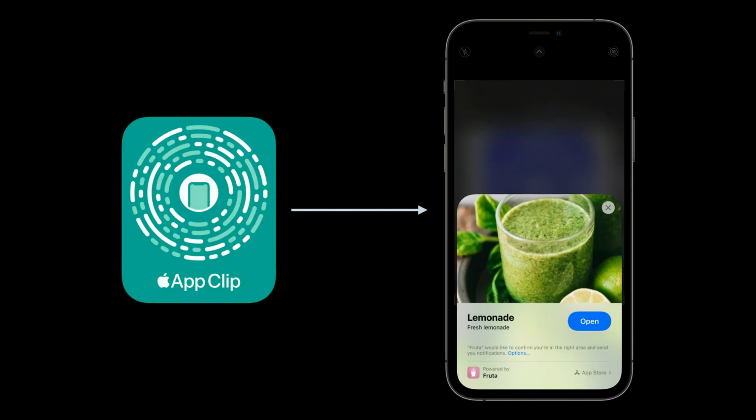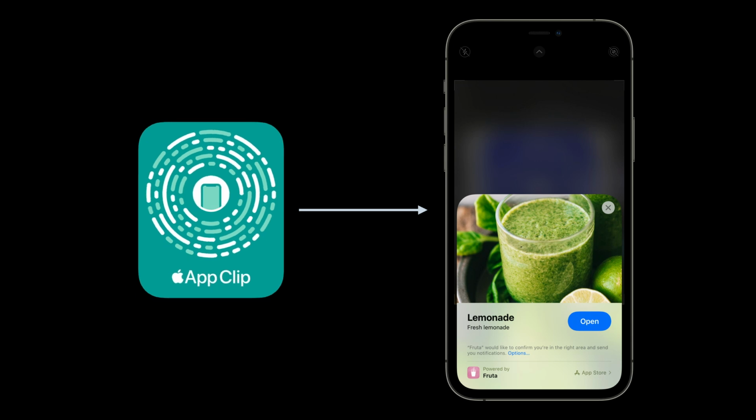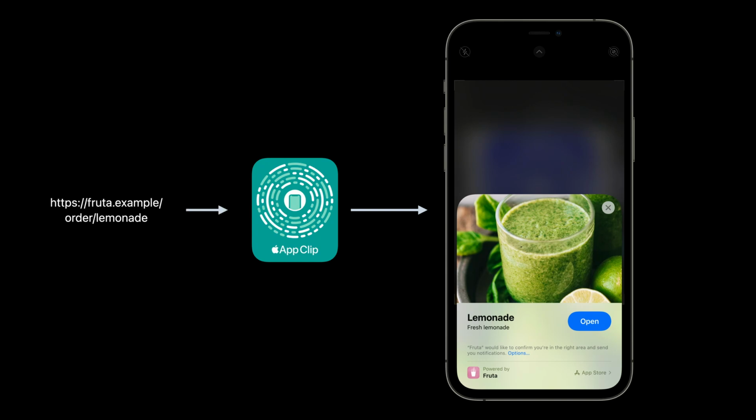An app clip code always leads to an app clip. When users see such a code, they know there's an app clip to explore. Each code encodes a unique URL for a specific experience. iOS decodes the URL before sending it to the app clip. This means your app clip doesn't need to do anything special to handle these codes. Your existing URL handling will just work.